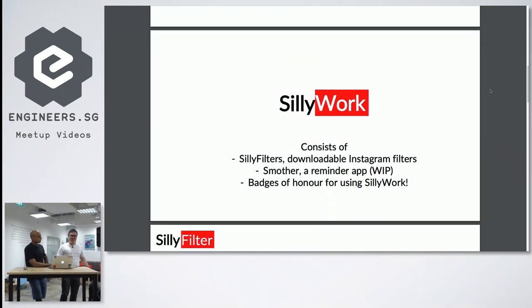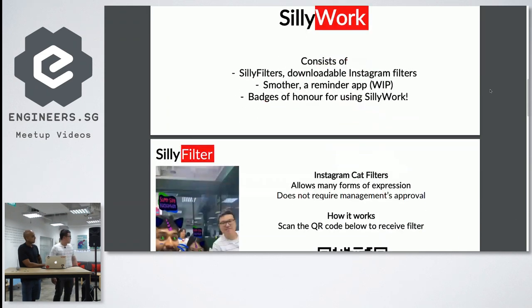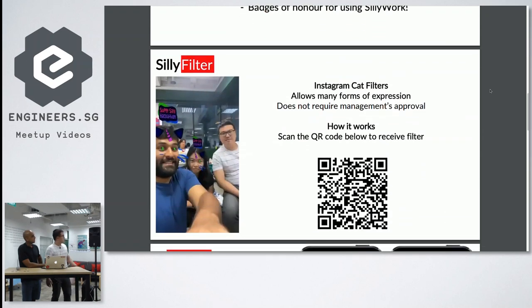So, what does SillyWork really consist of? Filters, a reminder app, and some badges of honor for using SillyWork. So, let's see how it works. For Silly Filter, it works like an Instagram cat filter. I'll give you 30 seconds: find three people, scan the QR code, and then test it out.